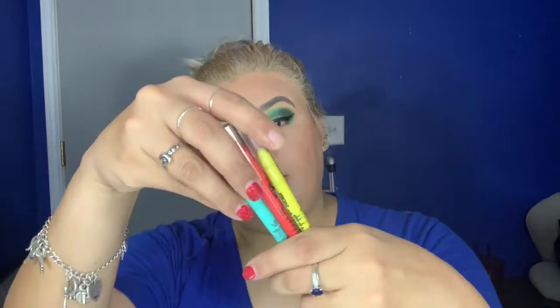These I love, and they're very inexpensive. I don't even remember how much they are, but they're very inexpensive. And it had to be very, very inexpensive in order for me to buy 3 of them all at once. But I bought these online. I love these. So those are that.